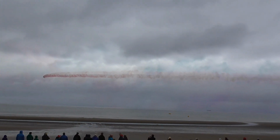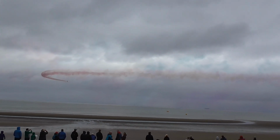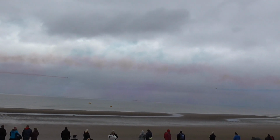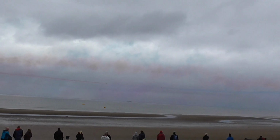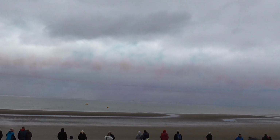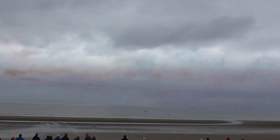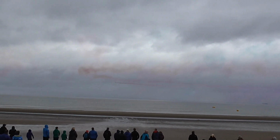Once again, full power, 6G. Remember, the pilots are working very hard not to black out with that blood going from their brains to their feet, so they've got special inflating trousers to try and stop that happening. Swapping at the back, you'll notice they've just swapped their smoke colour from red to blue and vice versa. Around the front, they'll go back to white smoke.